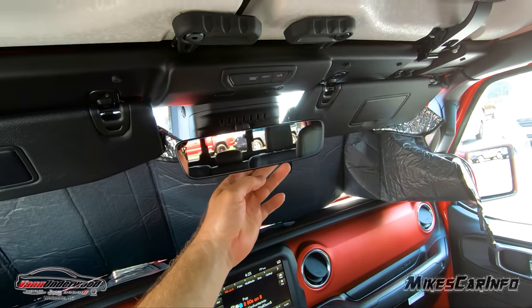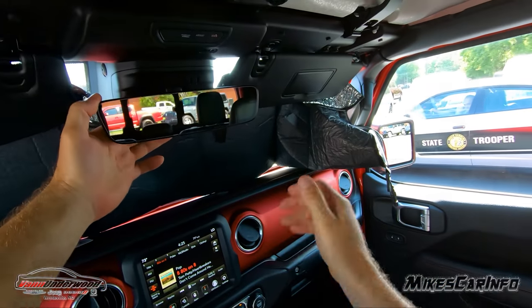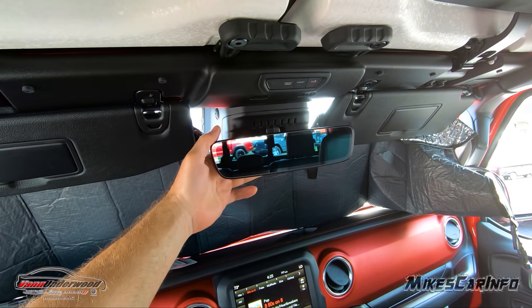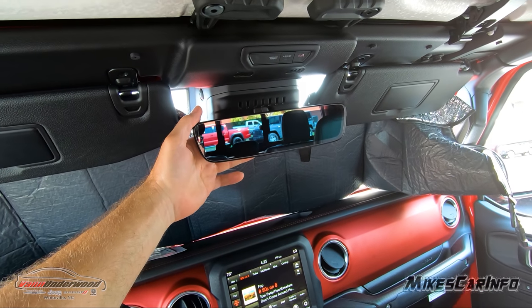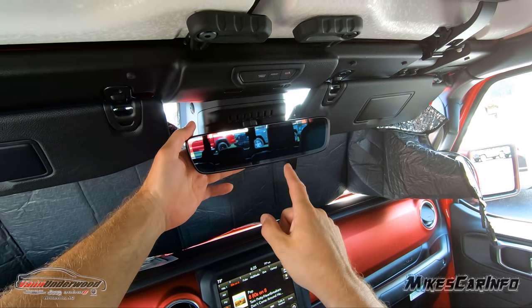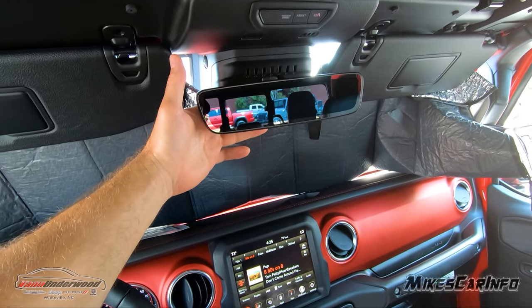Okay, so the rearview mirror, it's an auto-dim rearview mirror. The light sensor is here on the back of it, and my shade isn't covering it. Here we go, I'll cover it up. Okay, so now you can see it's auto-dimming because I'm covering up the light sensor to give you an idea of what it looks like.